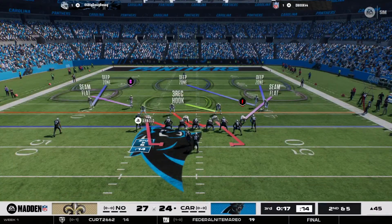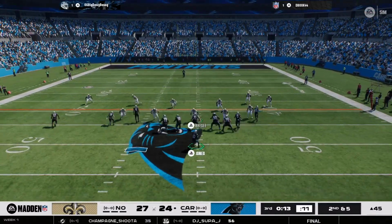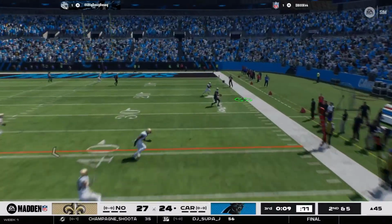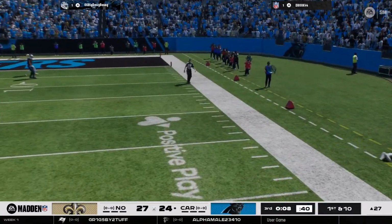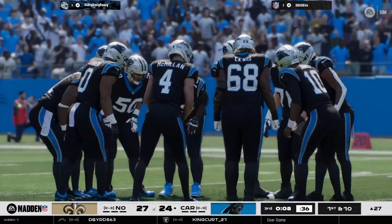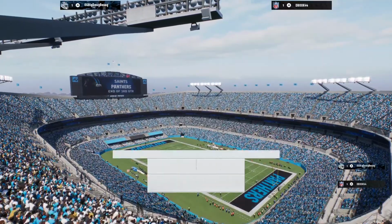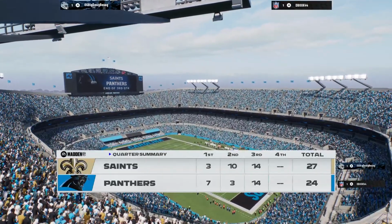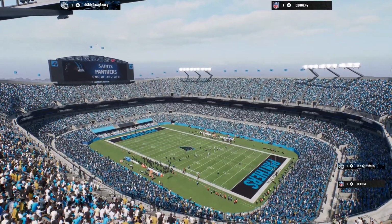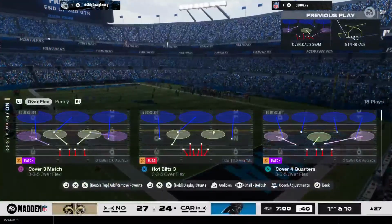Cowboy 80. Jones moving to his right. They go sideline, and he stays in bounds. Got the feet down in time. It's a first down. We are through 3 quarters here on NFL Kickoff Weekend. We'll return with more after this. This is the NFL on EA Sports.